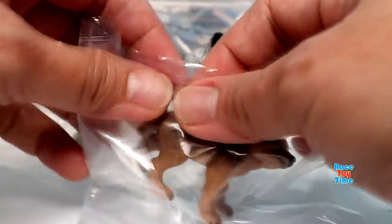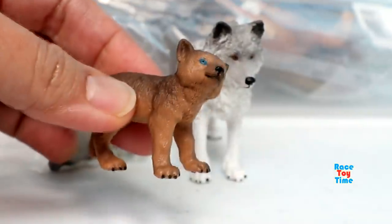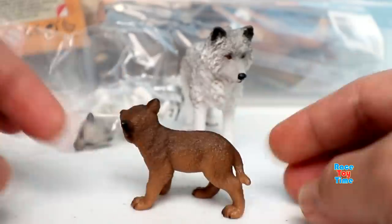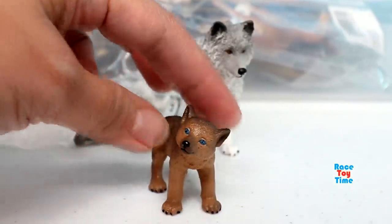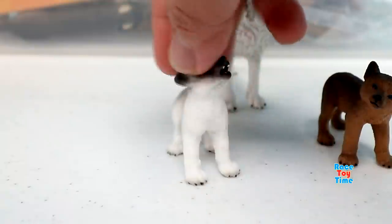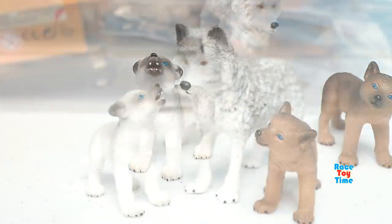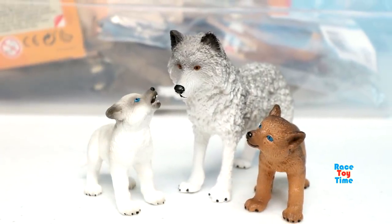Then we're gonna check out the pups. Oh, look at those eyes. They're blue and they're cute. This is colored brown and the other pup is colored white. So this is the mother wolf with pups.